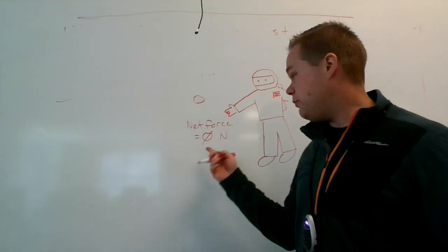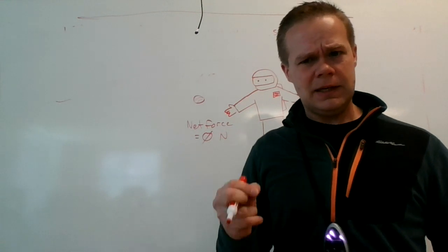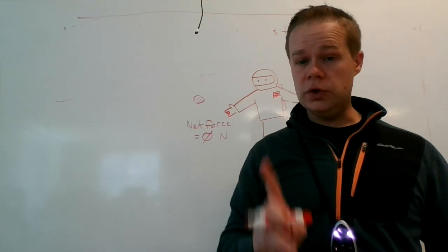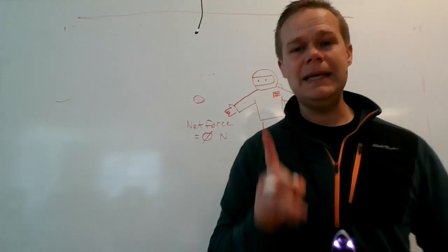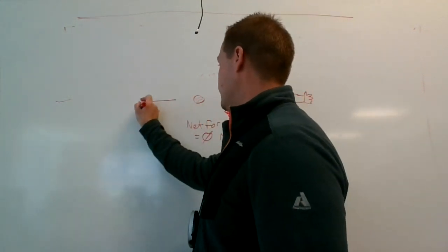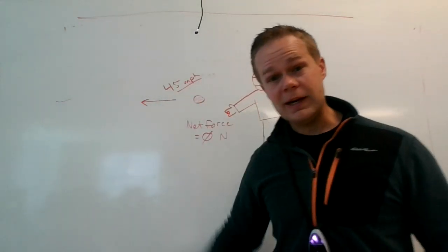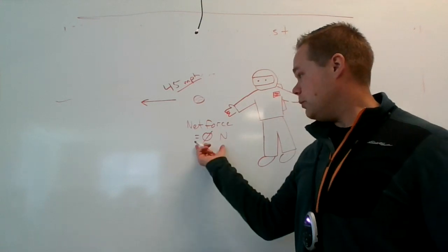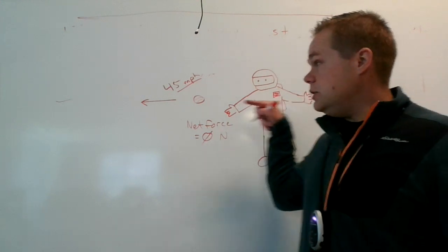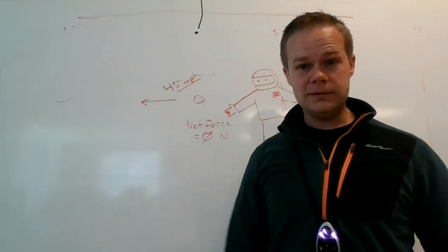Well, we know that if the net force is 0, if the forces are balanced, what does that mean? Does it mean the object has to be sitting still? We talked about this the other day. No, it could mean that. It just means that the object keeps doing whatever it was doing, which in this case, if it left his hand going 45 miles per hour, if that's the speed it got up to, and the net force is 0, it's going to keep doing that. It's going to continue in a straight line at 45 miles an hour forever.